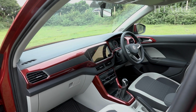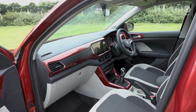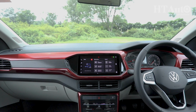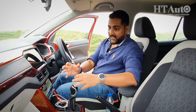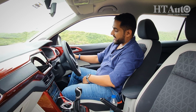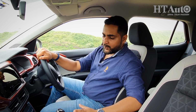Very frankly, it can be a matter of opinion, but I am not very impressed with how this whole layout is, because it's very jarring to my senses, at least, to have so much of these plastics in red all around this vehicle. So there is on the central dash, there is the same red here as well. So while it can be a matter of opinion, I'm not too taken by it.